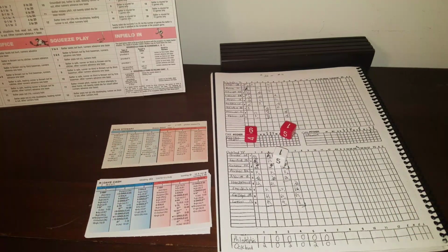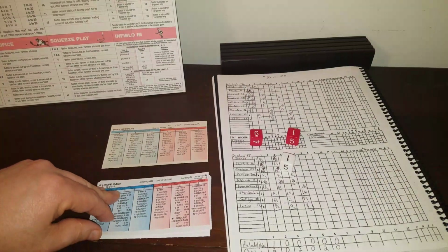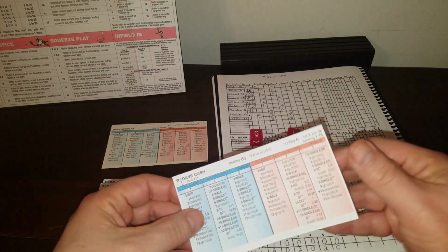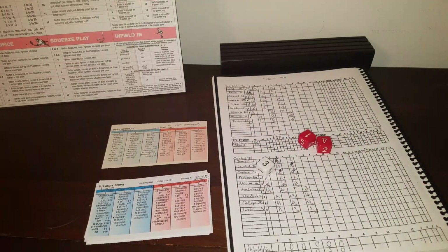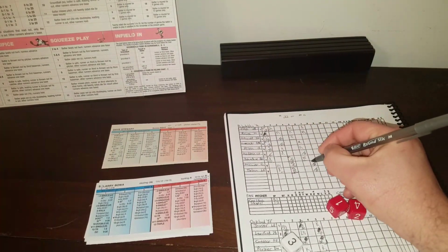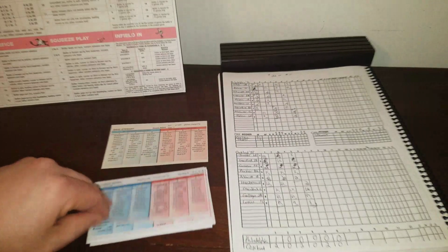Here's Cash. 1-7 for Cash. Fly to center. One away. That will bring up Boa. So Boa, the batter, followed by Schmidt. Two on, one out. Here's Boa. 3-5 for Boa. Ground ball, second base. That's going to advance the runners to second and third, but now there are two away. So two down for Schmidt.